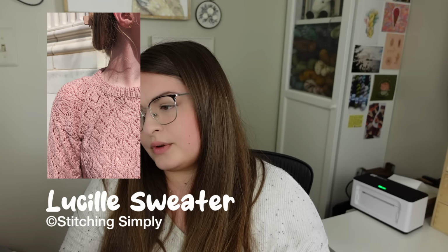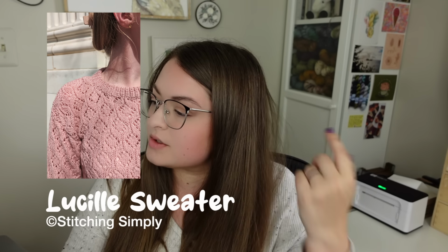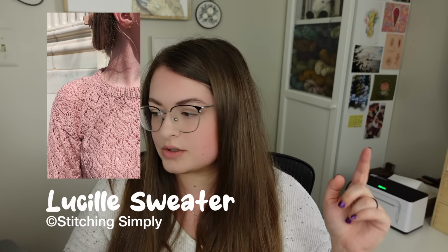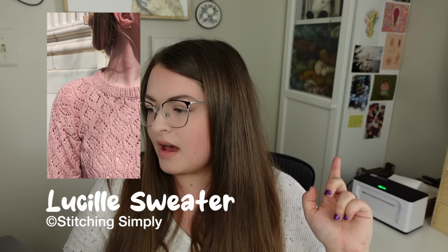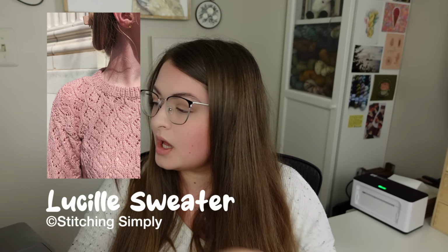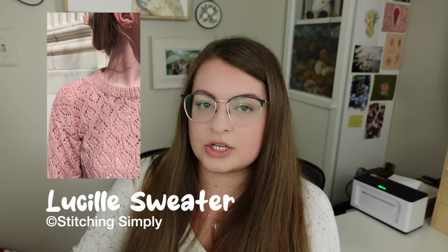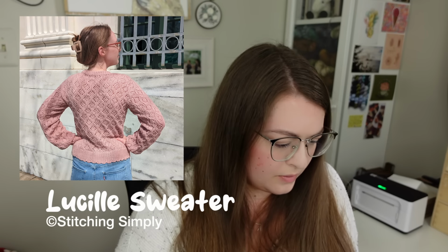So it doesn't have a full circumference, it just has width, so like half of the sweater circumference, anywhere from 43 to 94 centimeters, or 17 to 37 inches. I don't want to do math on the fly for that, but that would be just half of your bust circumference measurement. So lots of sizes on this one. It looks like it was designed in collaboration with Hobbii, so the pattern is on Ravelry, but it's also on the Hobbii website as well.